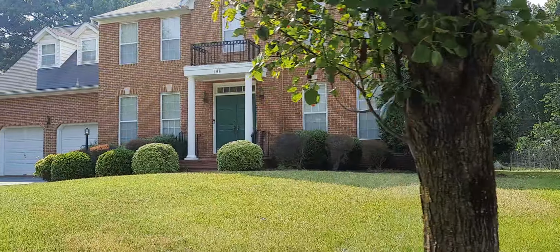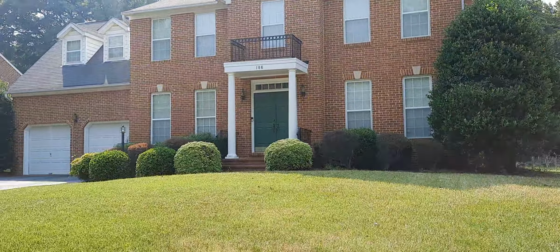Stop on this, please. Look how gorgeous this is, y'all. I love it. Nice columns in the front. Nice and neat. Green is my favorite color. They got a green door. Let me get up close on that door. Green, I love it.